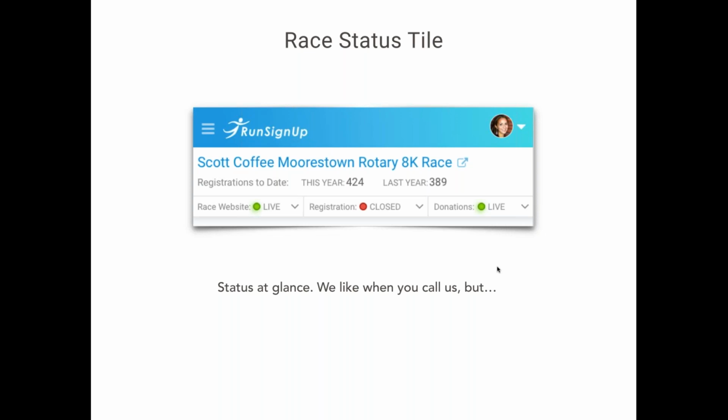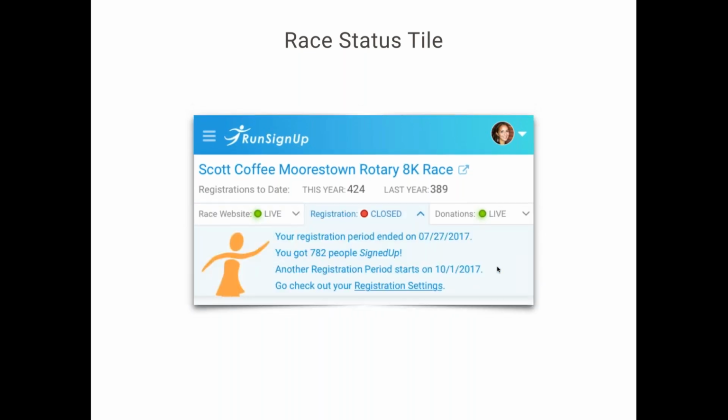Now, if I'm a race director, I want to know immediately why registration is closed. Maybe it's not supposed to be closed. So let's take a look. If I click into that, we're going to give you some additional information. So registration is closed because your registration period ended on 7/27. You've got 782 people signed up. Another registration period starts on 10/1. So, okay, everything is fine. My registration is closed, but I just learned that it's okay because I set this up this way. I have one period ending now and another period starting up soon.